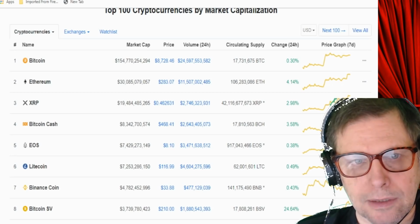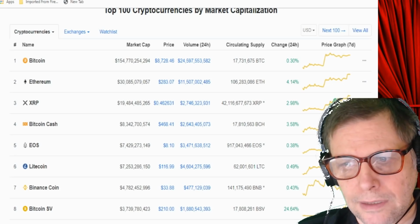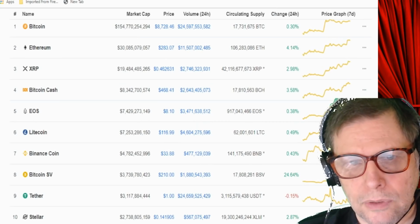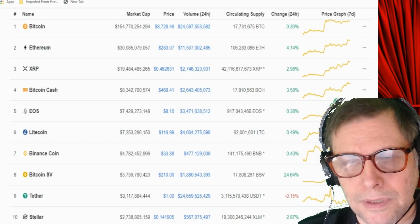Bitcoin is the lead coin. When you see Bitcoin go up, then you see the rest of them go up. And when you see the rest of them go up, that means Bitcoin's getting ready to go up a little bit higher again too. And this is the way it works, in general terms.